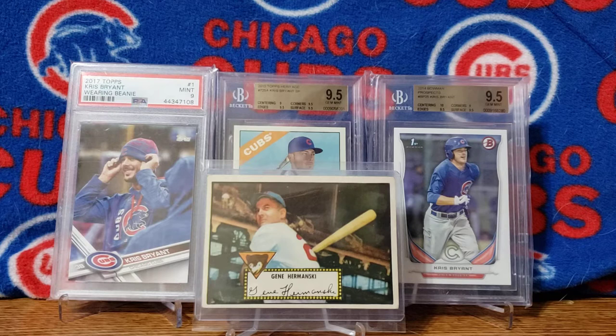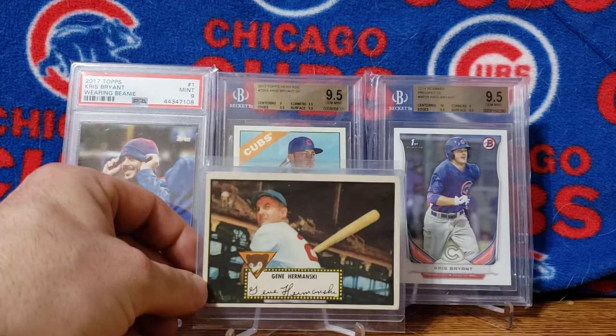And no one actually ever knew this, but Hermanski said one time during a game, maybe we should all wear the number 42 so we can confuse anyone that was going to try to kill Jackie Robinson during a game. And lo and behold, sometime down the road, everybody wears number 42 now in April for one game. So here is the 52 Topps Gene Hermanski.